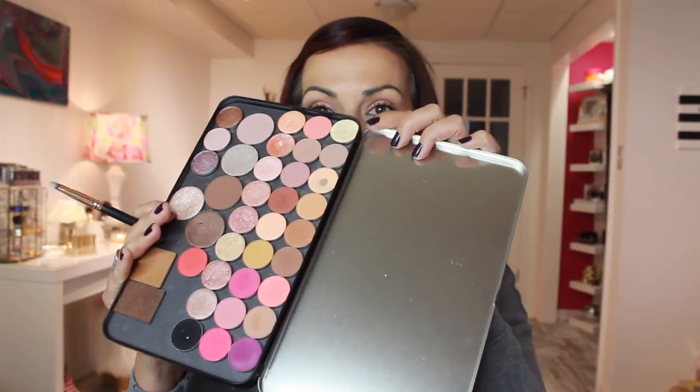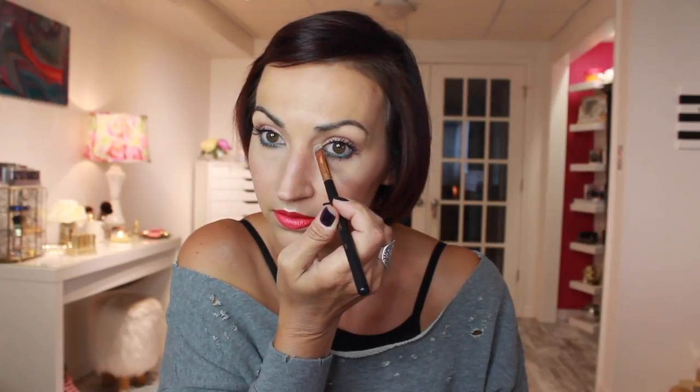And I just need to do my inner corner and my brow bone. I'm going to use MAC Nylon, my favorite inner corner highlight. This brush is a little large, but it's okay. So that's going to do it for today. I like this makeup. I think it looks cute. It's simple, but it still looks pretty, you know?